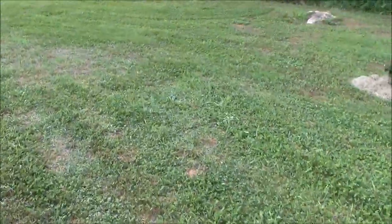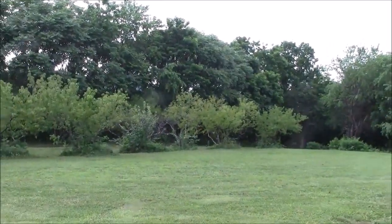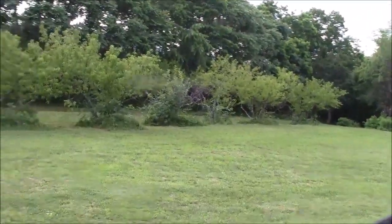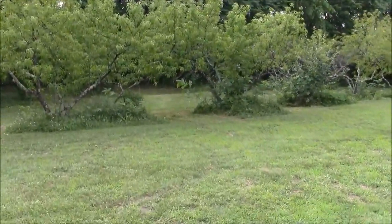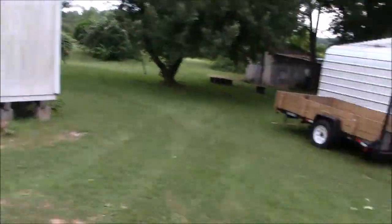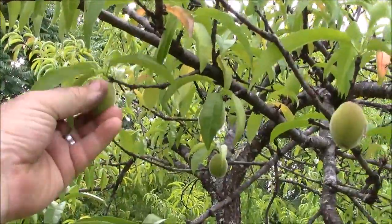Now, back here, I have an older peach orchard down there. I think there's like 18 trees, and they hadn't been pruned in a few years, and they're overgrown, and they don't look very healthy. I think I might have done a short video on these before when I first got the property. So as you can see, they're giving fruit.